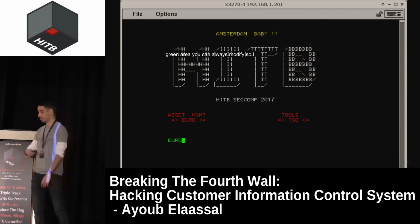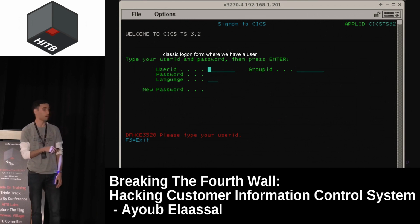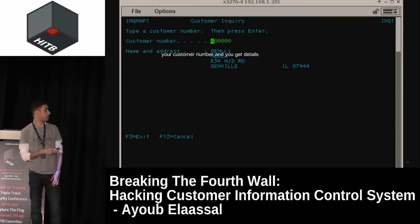So we enter it, the green area you can always modify. So I enter EURO, and then we get a classic logon form where we have a user ID and password, classic authentication. If everything checks out, we go to the core business app where you can enter a customer number and you get details, right? Now, I want you to remember this ink one that's around here. We're going to see it later.